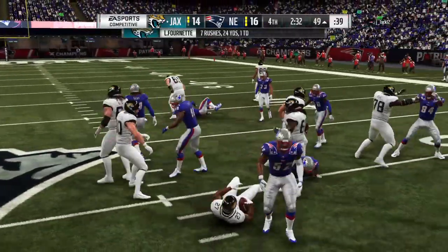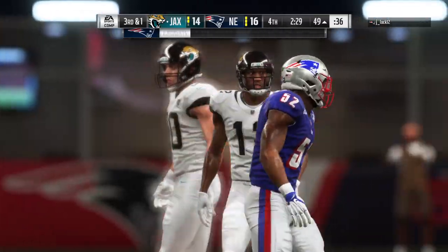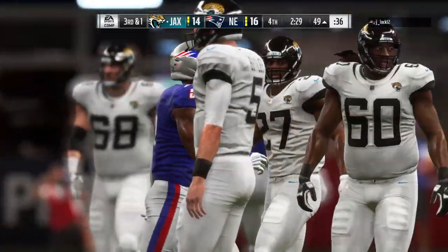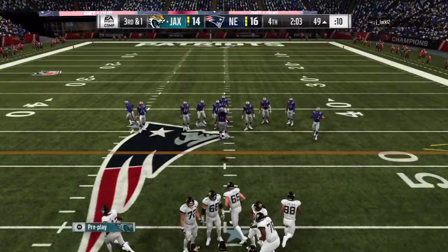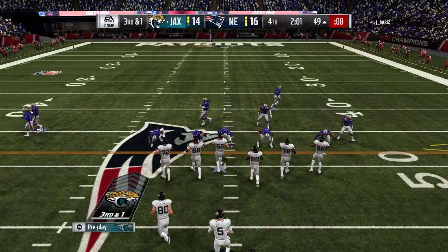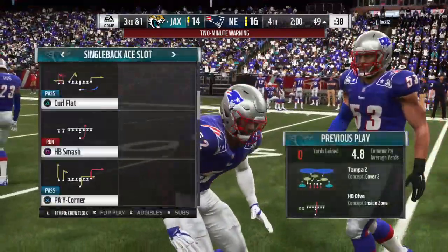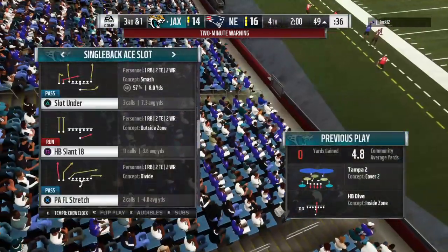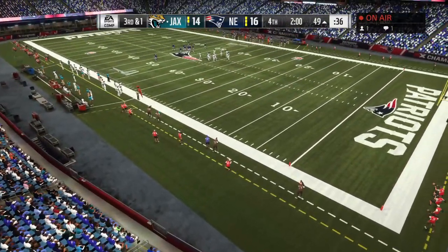Again, it's Fournette. And this time he's not going anywhere. They'll get him down right at the line of scrimmage. No gain on the play, and now they're faced with a 3rd and 1. Here we go, 3rd and 1. Gut check time on both sides. Time for a break. We'll come back and see what transpires after this.